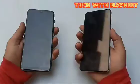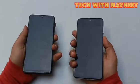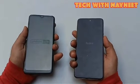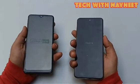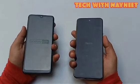Size wise, Redmi Note 9 Pro is way taller than Nokia 7.2. It's even bigger than the 8 Pro. Here we go, Redmi versus Nokia 7.2 Android One. Let's see which one wins this boot up test.